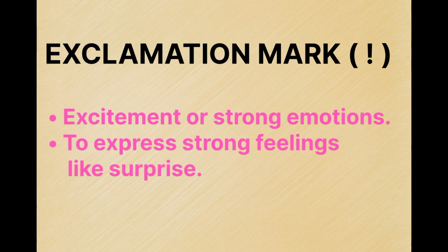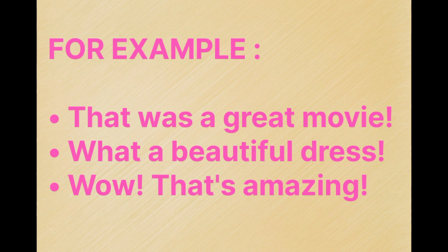Exclamation mark. It shows excitement or strong emotions. It is used to express strong feelings like surprise. For example, that was a great movie! What a beautiful dress! Wow, that's amazing!